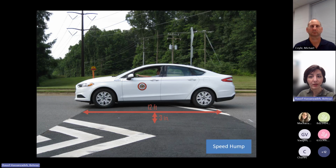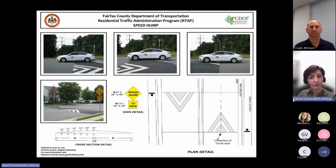Here we have a graphic of a speed hump. It's going to be 12 feet long and 3 inches in the center. In addition to the speed hump, there will be a speed hump sign and the recommended 15 mph sign on each side. There will also be white chevrons on each traveling lane.